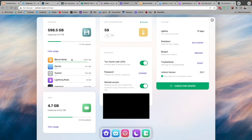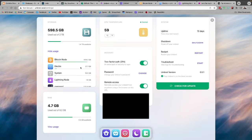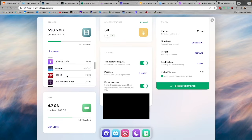Obviously, the Bitcoin blockchain is going to take up the bulk of it. I can see Electrum server is taking up a little bit, not too much, the general system stuff. And then below that, it's really not much for each application. But if you're looking through and you're trying to save space, then this will give you a good idea of what you might want to get rid of if you're trying to really make this thing lean.